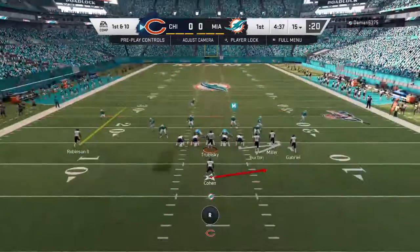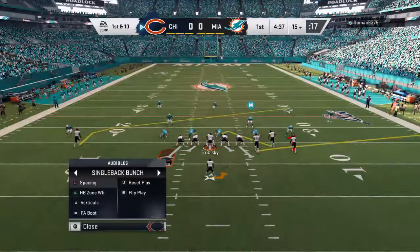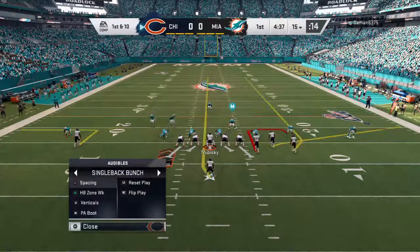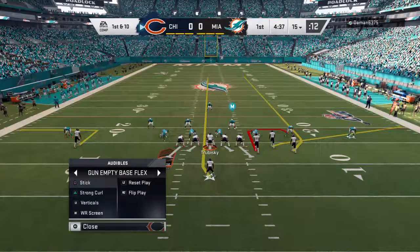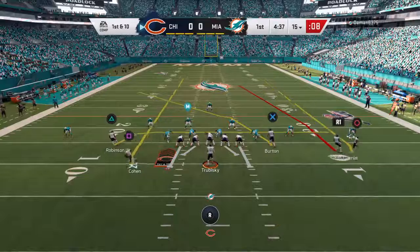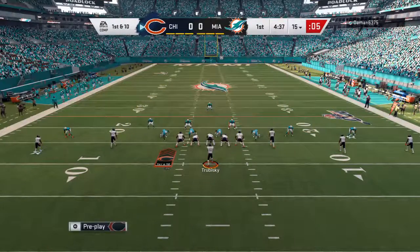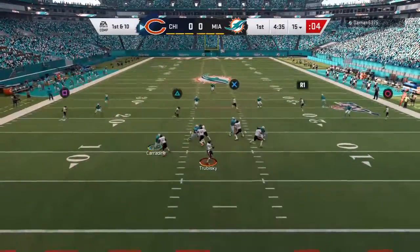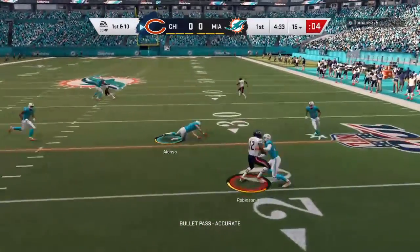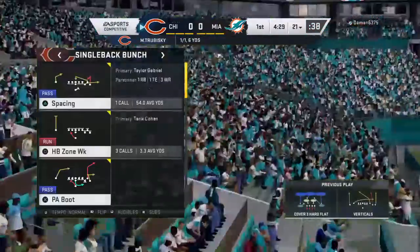Trubisky brings the Bears up, 1st and 10 at their own 15. From the shotgun is Trubisky. Middle of the field, it's Robinson. A gain of 6 there on 1st.